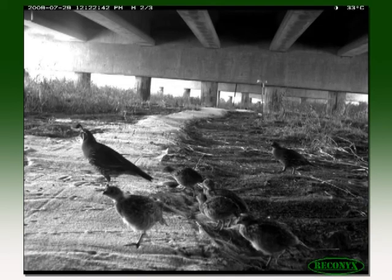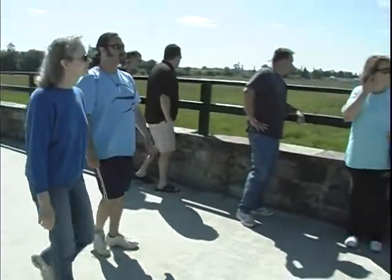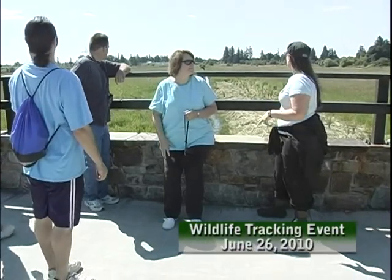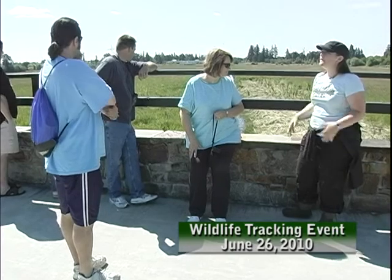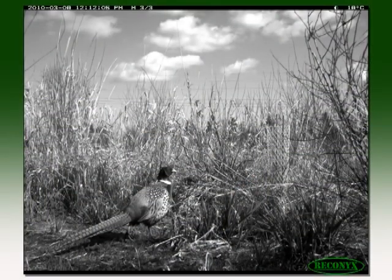The other question that we had was, of the animals that we see using the passage structures, how many of those are actually representative of the animal activity in the area? And so what we did was we set up transects to monitor away from the road at different distances. And so the furthest one out is 100 meters, and the next closest would be 25 meters, and then we have one that's only about 6 feet away from the road, and another one that's 6 feet on the other side of the road.